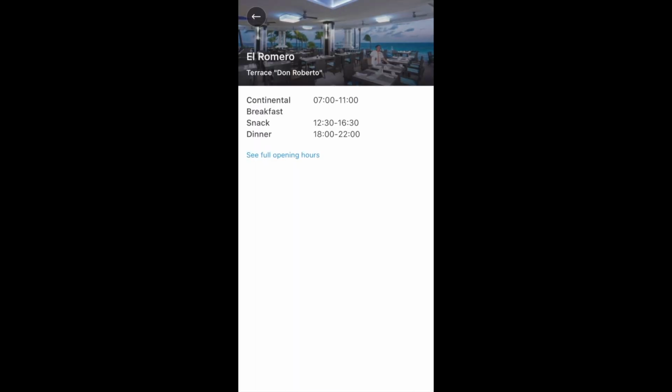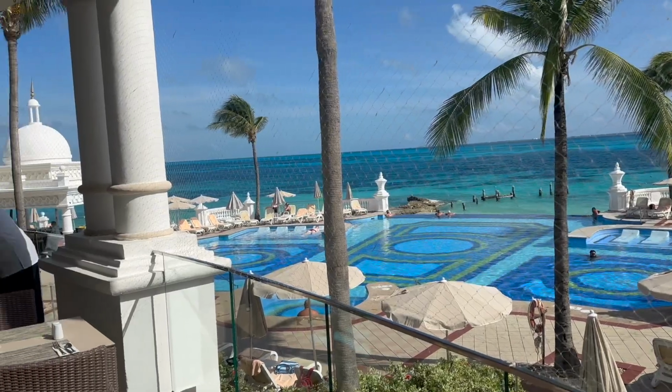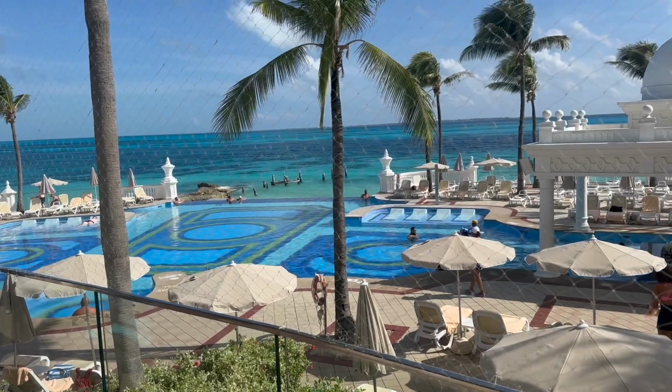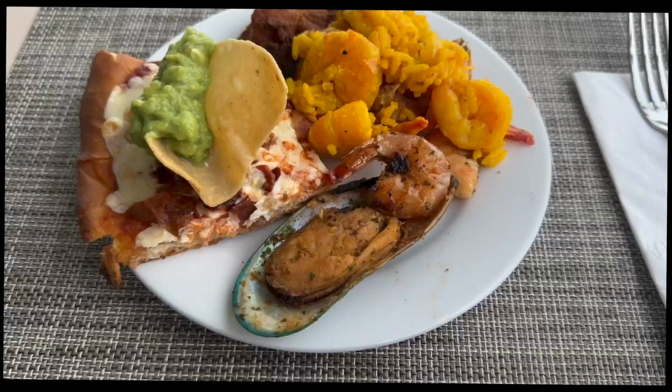We're starting out with El Romero. So this is the El Romero view. Obviously gorgeous, and this is the party pool where they have all the activities. It also has infinity, and when you see trivia or bingo or any of that stuff, that's what this is.